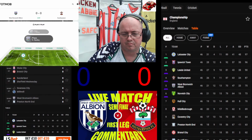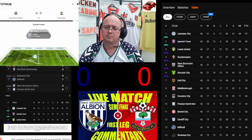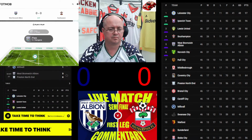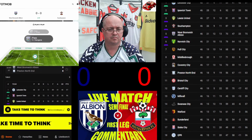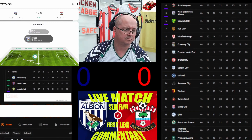I think two players went for the same ball there. I think it was Bartley and Yukuzlu, both of them, when the ball was delivered in from Mikey Johnson, went for the same header. All it needs is a bit of communication. It fell to Bartley, got his strike away, came off a Southampton player. They were happy to clear the danger downfield.